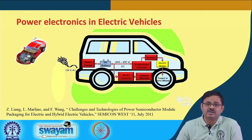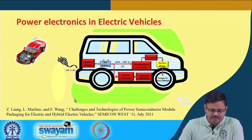So, everywhere these are power electronics. It is a converter, it is an inverter, it is a switch, it is a battery management system, all are power electronics. This is an example.